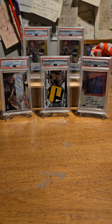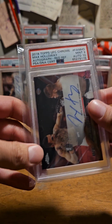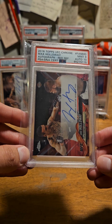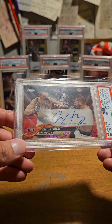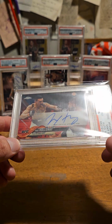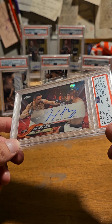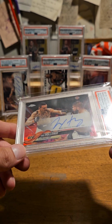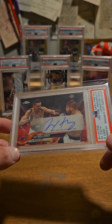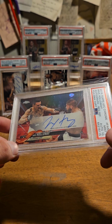Alright guys, so these right here, sorry about that, these right here are the top 2 pickups I've gotten recently. Let's start with this bad boy. Max Holloway, Red refractor. Max Holloway's cards in this set are not very shiny. It's only the top middle. All of his cards are like that, because I have his Octofractor from this set too, and it's also not very shiny. You have to hold it just right.